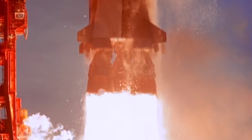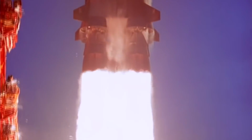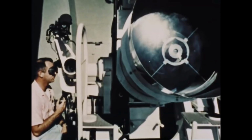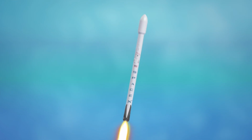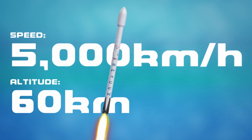In this video, we're going to dive in and look at what makes a shot like this so difficult in the first place. We're also going to talk about the equipment that's used and how it was used in the past. Say you've got a camera and you're trying to film a rocket that is 60 kilometers away and is moving at 5,000 kilometers an hour.